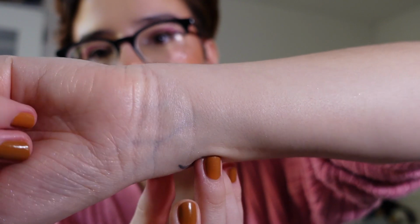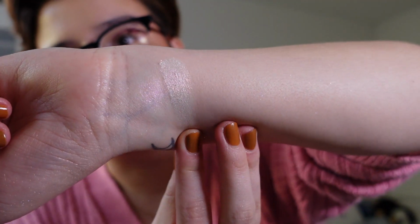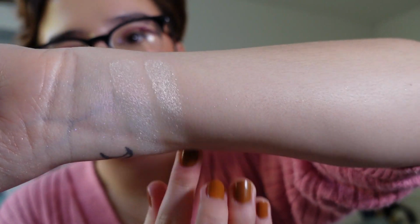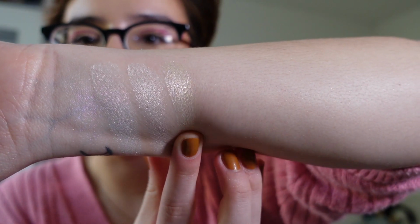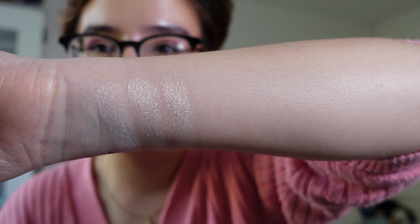Now to wrap up this video, let me swatch all of them for you. First is Comet Catcher. As you can see, it barely shows up. Then we have the OG Mars Melter. Also, I will be building up these swatches just so you can see the color nicely. Next is Star Surfer. After that, we have Diamond Dasher. They look very similar on camera right here, but trust me, they're a lot more different.